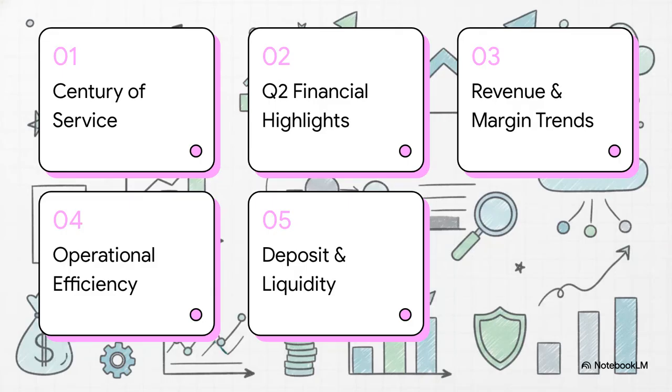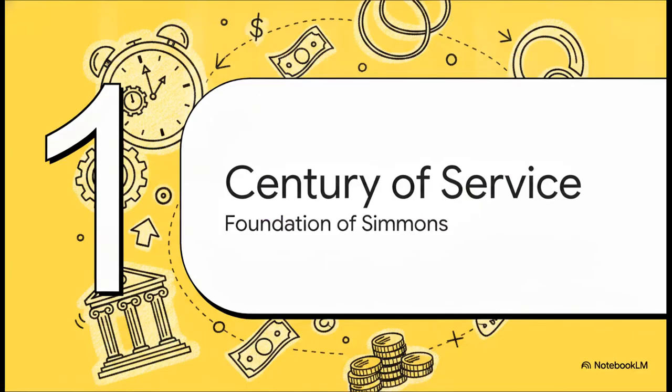Here's how we're going to break this all down. First up, their century of service. Then we'll hit the Q2 financial highlights, dive into revenue and margin trends, look at how they're driving operational efficiency, and wrap up with their deposit strength and liquidity. All right, let's jump straight into Section 1, a century of service.